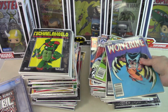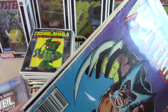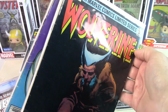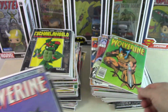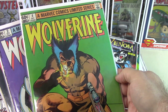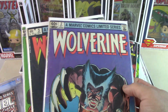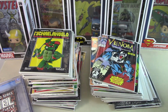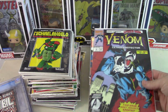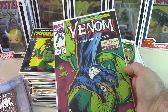It's not that good. Here's a couple of really rough copies. I don't know if you can see that along the spine and edges. Somebody's favorite comics. In fact, these were an original owner collection, so he bought them as a kid. 4 is not too bad. 2 and 3 are really low grade, so just reader copies in every way, shape, or form. And this is pretty standard stuff. Lethal Protector.